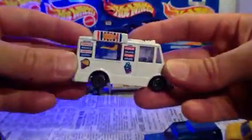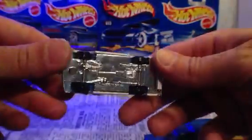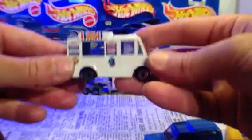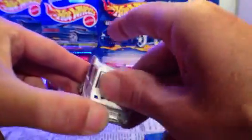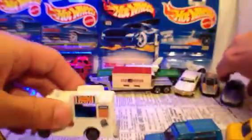Right then, let's go on. Before we go there, found this old thing. Now this is not a Hot Wheel, it's made in China. Looks like a Hot Wheel. Tastes like a Hot Wheel. But it's not a Hot Wheel, and I've got a little home destination planned for this one. Very nice. Let's have a look at the Hot Wheels then.